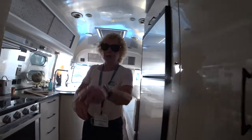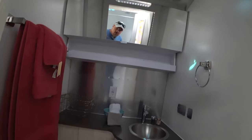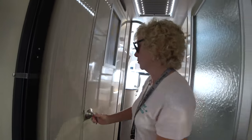Can we go in the bathroom? Show me the bathroom. Sure. Here, this is the bathroom. Compact but usable. Actually, not too compact. I mean, same size as ours, basically. Oh, it has the overhead medicine cabinet. Yep.